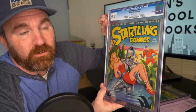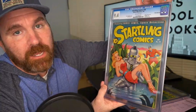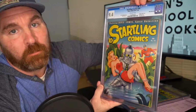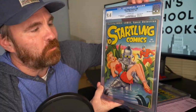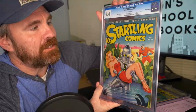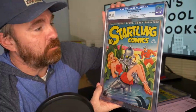It's 9.4, so near mint, which makes it among the best copies in the world. And it's also a Pedigree book. It's from the White Mountain Pedigree. Now, I got this book before 2019, so it's still in the blue label, but if I were to resubmit it to CGC, it would get that gold label for the Pedigree status. I got this book quite a few years ago, back in 2015, and maybe for less than you might think. But today, this book would be really expensive.